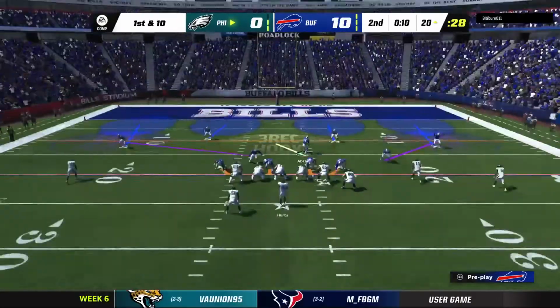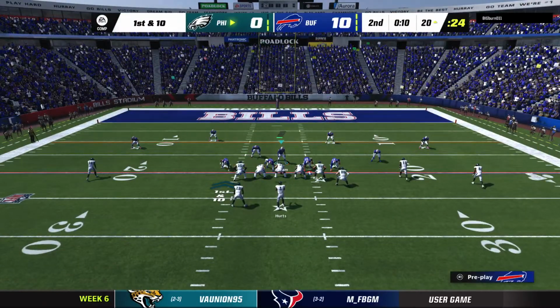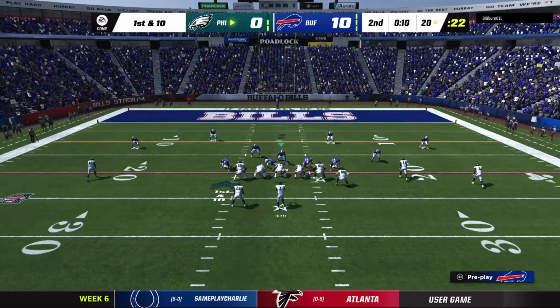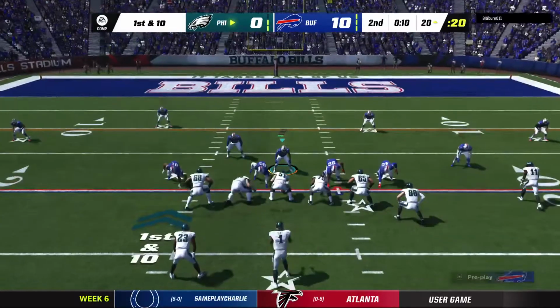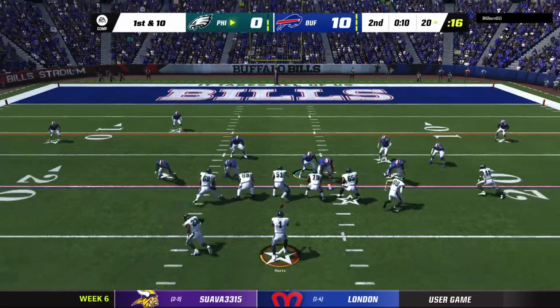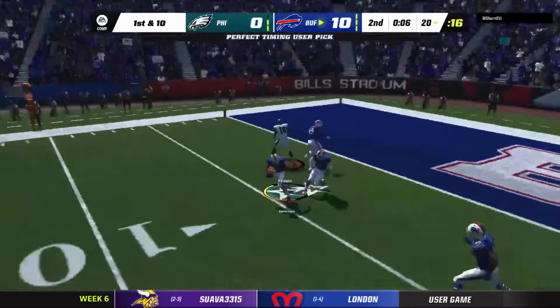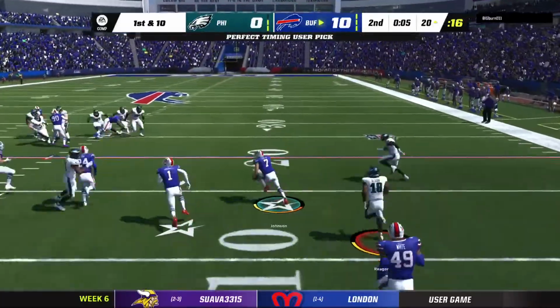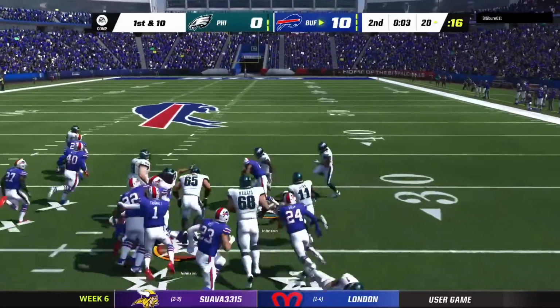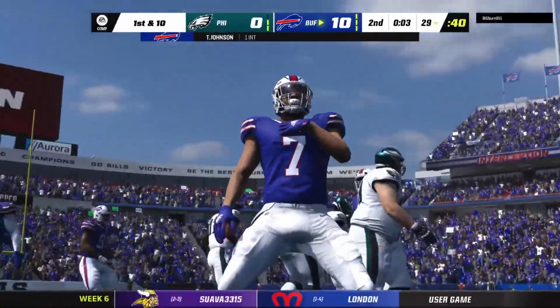This offense finding its legs now. Here's another 1st and 10. From the red zone now, they'll look to throw. And Hurts is intercepted, his 3rd of the game. Teron Johnson able to pick it, and the Bills will take over here just shy of the 30.